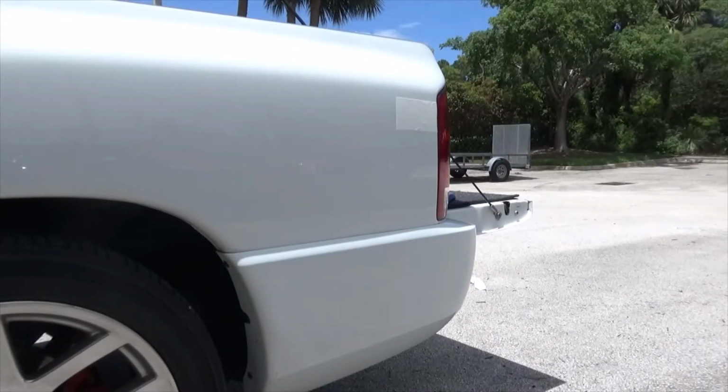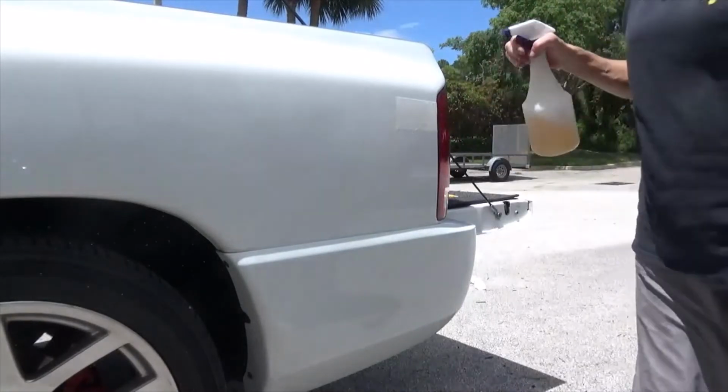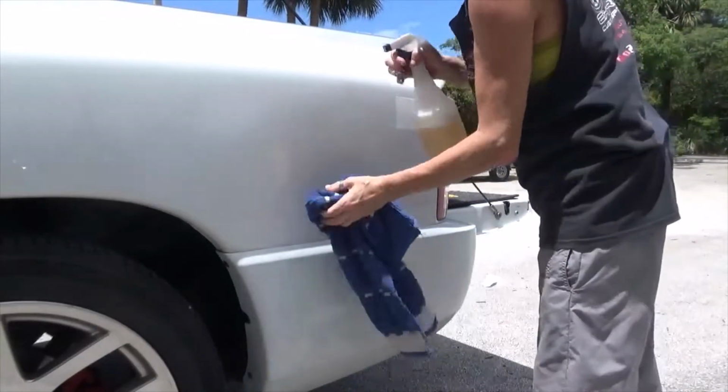Alright guys, I did the other side already. We're gonna do this side now. You see how it's done. Gotta do the old wipey. I already marked off my spacing there to make it even with the other side.